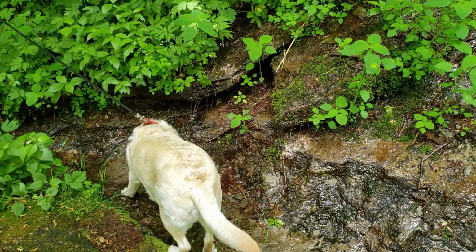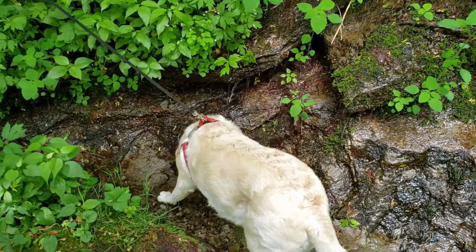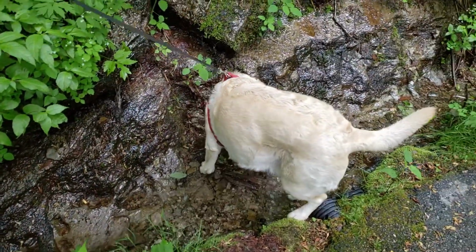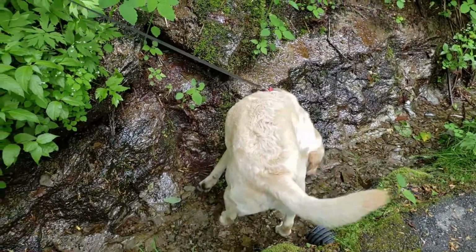We're at the Linn Cove Viaduct, and General is enjoying a spring mountain water drink.